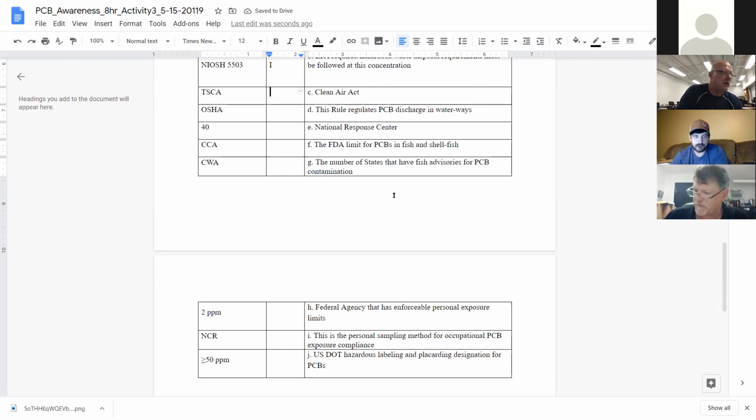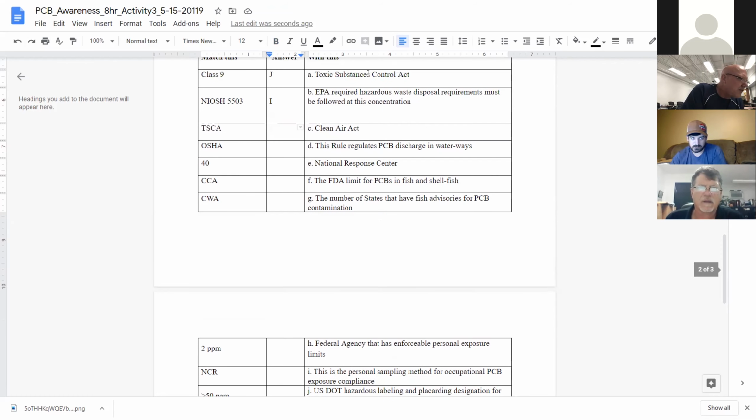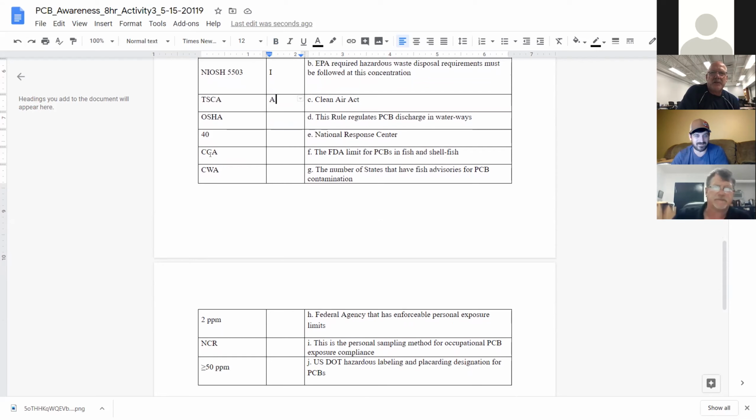TSCA, I got that right here. Toxic Substances Control Act. They regulate PCBs. There it is. It's A. That's why I had it covered. Okay, we don't need A or the first thing. So the rest are all right here.